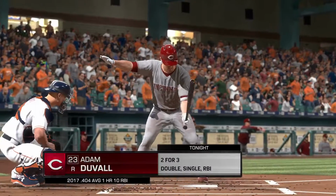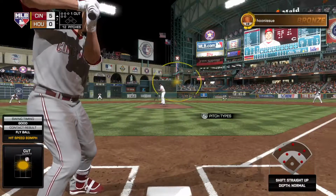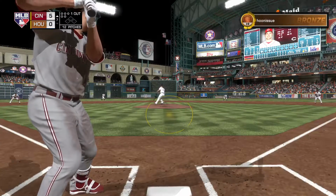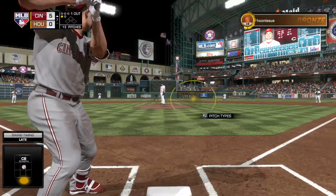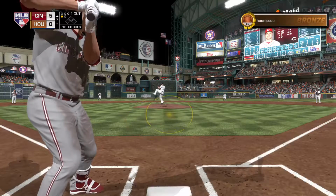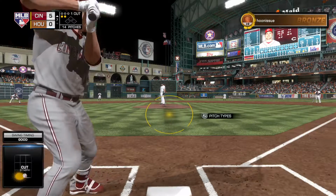Ready for another chance? Adam Duvall. 2 for 3 with a double on his line so far. Swing and a miss that time. It's 0-1. On its way, the 0-1 pitch. Swing and a miss, and he's in control. 0-2.